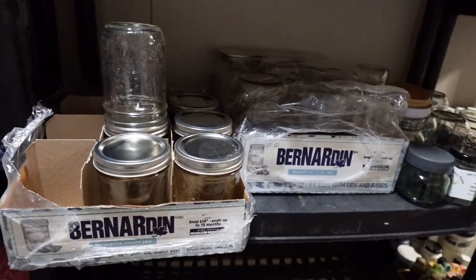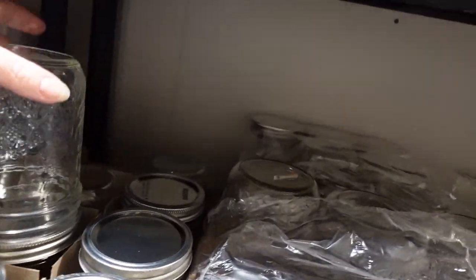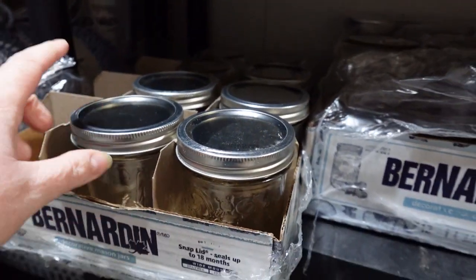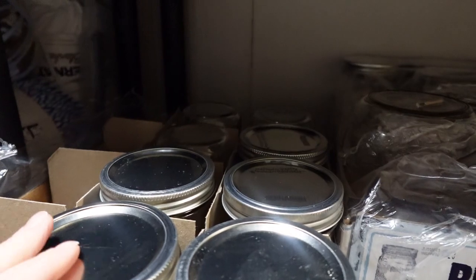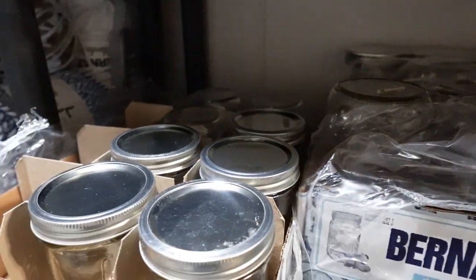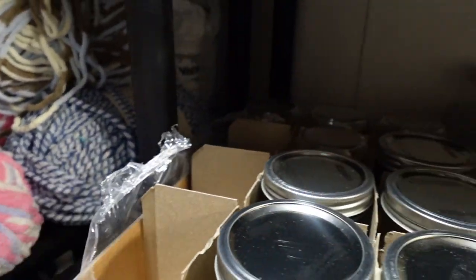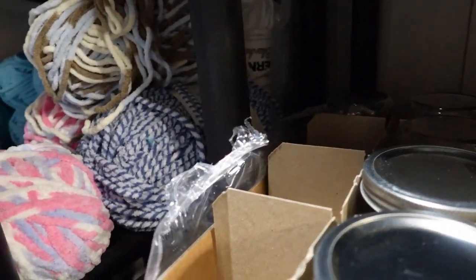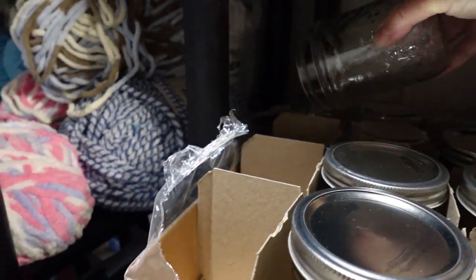So this is a total messy shelf, which is why I'm getting ready to do this. And as you can see, I actually got these clearance last year, but again, lids and rings, which I did not need. I'm going to fill them up. These are going to be all wide mouth pint jars, which I have lots of because they are my absolute favorite. I would love to eventually have nothing but the wide mouth jars.